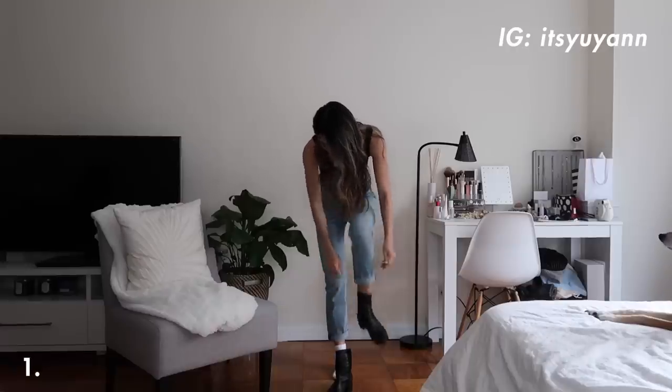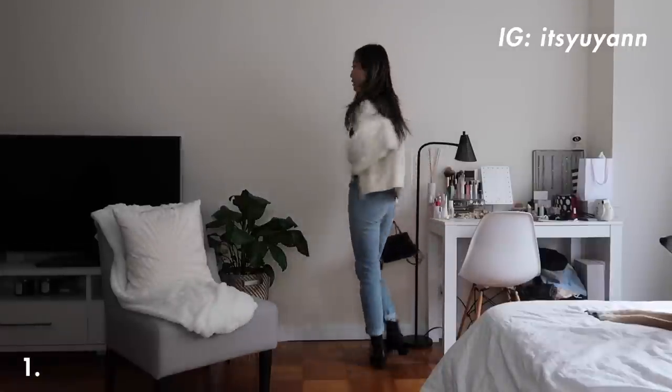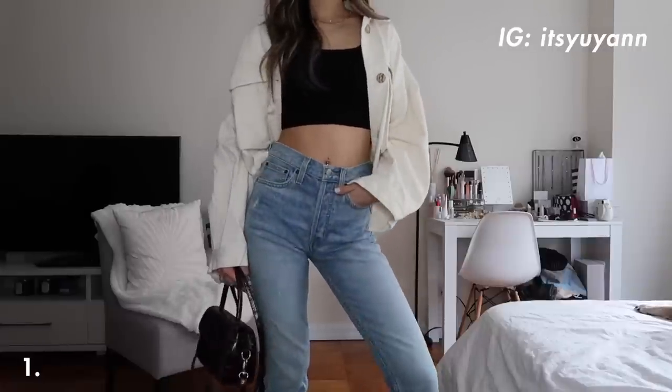Starting off, I'm wearing these relaxed fit jeans that sit right above the hip. These are called the ex-boyfriend jeans. I'm pairing it with some black booties and an oversized jacket. I love the color of these, and they remind me of boyfriend jeans but a little bit more flattering. I love wearing these with something oversized on top since they are a slimmer fit.